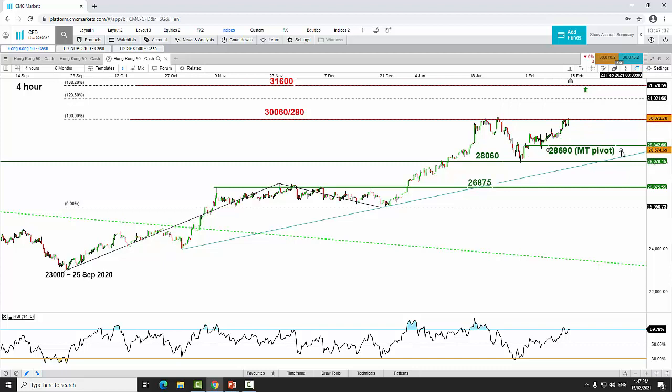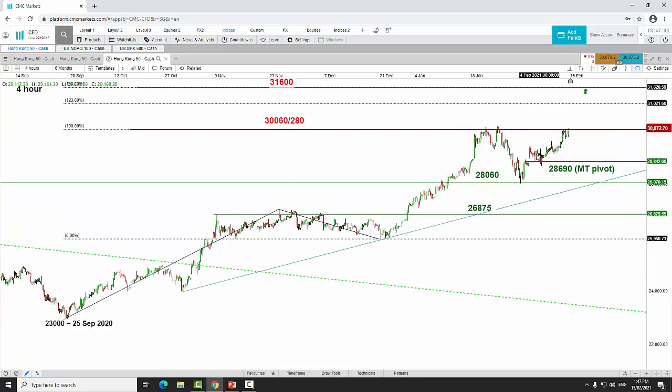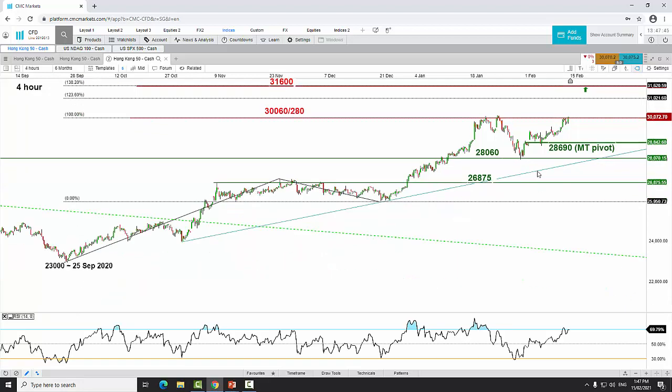What we could see is that since the low of 29th of Jan 2021 at 28,600, this Hang Seng 50 index has shaped a medium-term bullish reversal, and last Friday retested the previous swing high, the 25th of Jan swing high at 30,060 / 30,280 level. So let's go to the daily chart first.